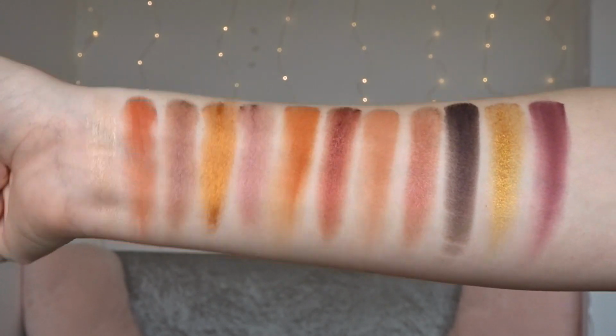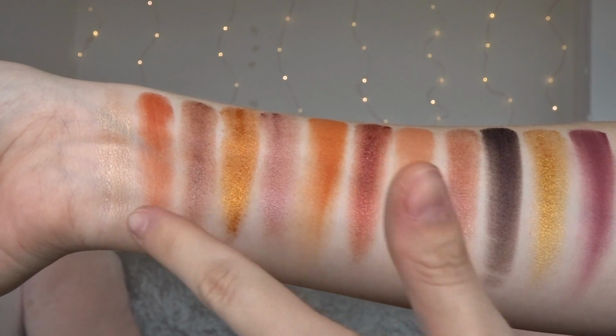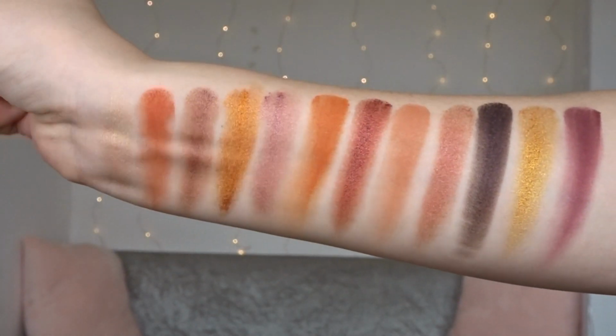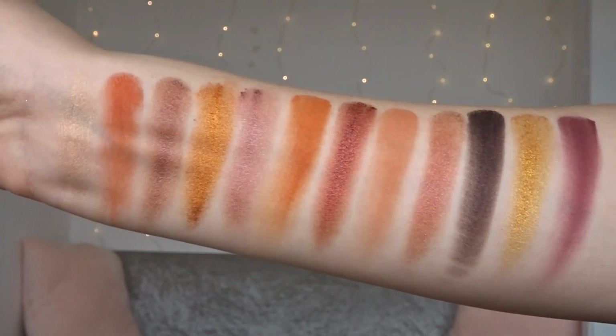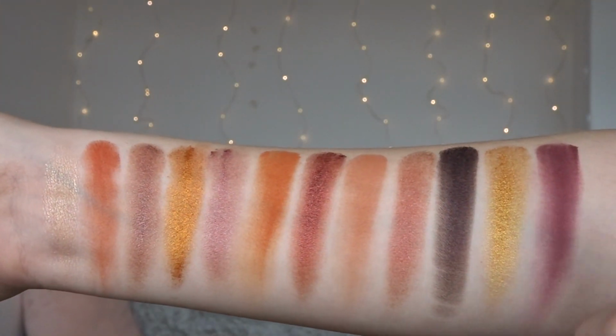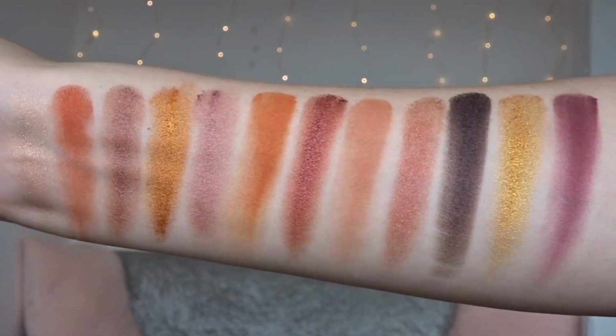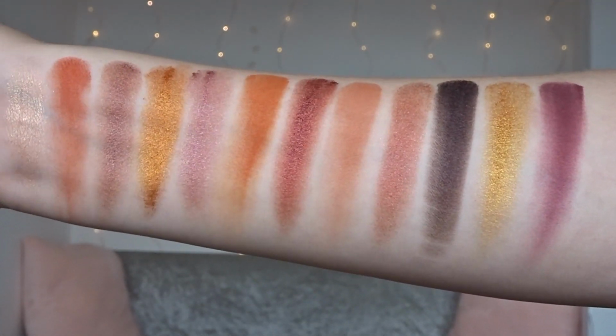So I'm going to go ahead and swatch this so we can get an idea of what the pigmentation is like and what the shades look like on the skin. So let's get started. So these are the first 2 rows, and as you can see, they're really pigmented. I love the orangey tones that are in here. I feel like that's really different from their other like neutral everyday palettes. The mattes in here are pretty pigmented, to be fair. I believe there is more of the like foily shimmer formula in here, which is way better than their normal shimmers, so I am really impressed.